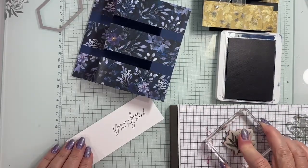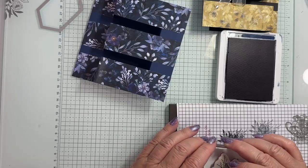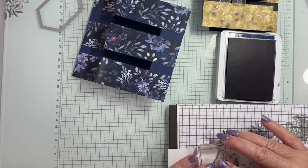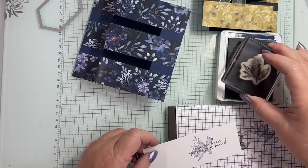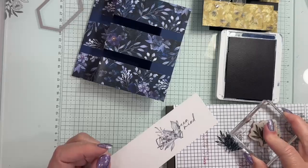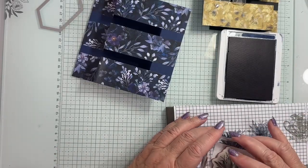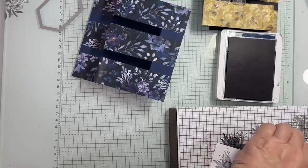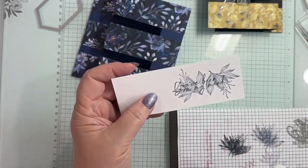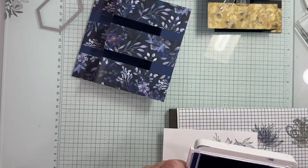So 1, 2, and 3. And I'm going to do it one more time. 1, 2, and 3. Some of this is going to get cut off, which is not a problem. Still a little dark, but you can read you've been on my mind, so that's all I wanted.